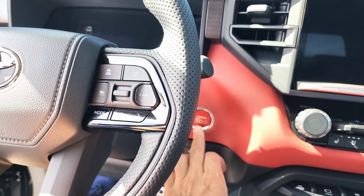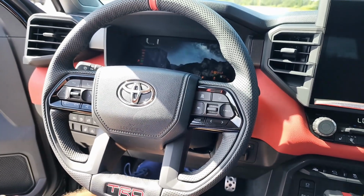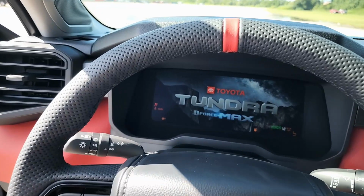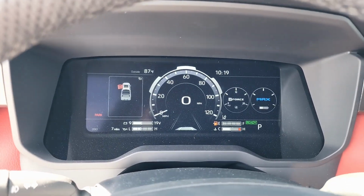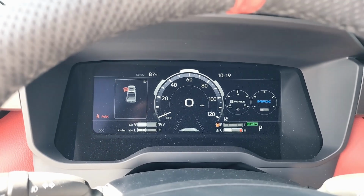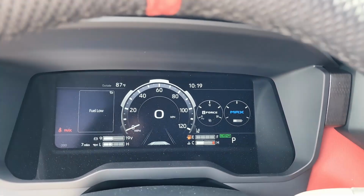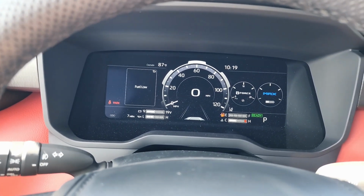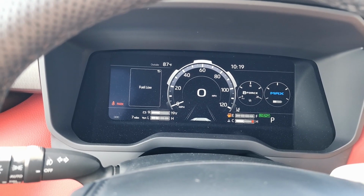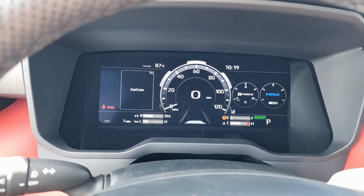Let me show you. It does have the TRD power on button right there. So let's see what's happening once we turn this on. Fully digital screen. We have not seen this one on the regular Tundra. You can see the power of this engine, right? So even though it is a V6, it is still a pretty powerful sounding vehicle.